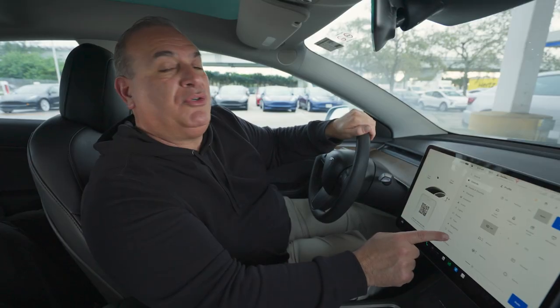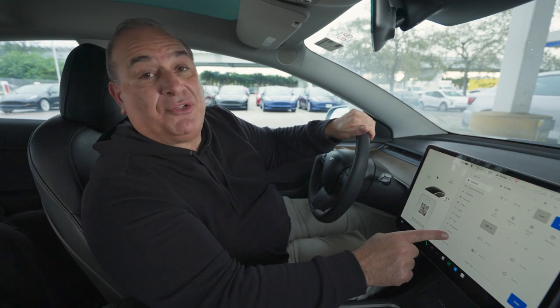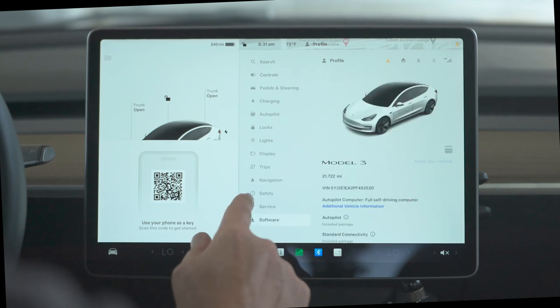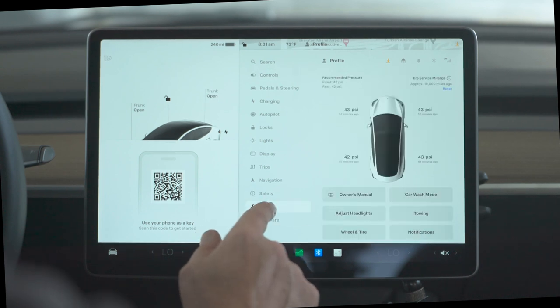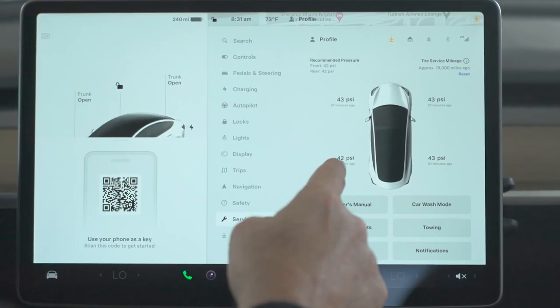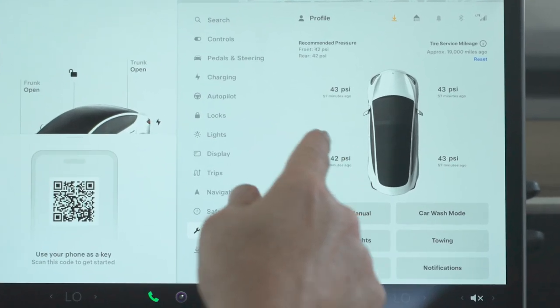We always want to make sure that we have enough air in the tires. By scrolling up, you will find the service feature. The service feature indicates the pressure of the tires. So the two front tires have 43, the rear tires have 43 as well. We always want to make sure that that's balanced.